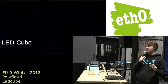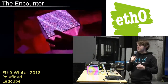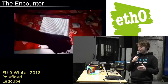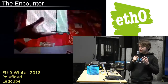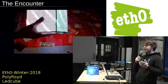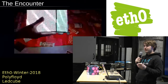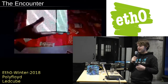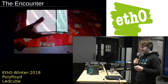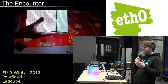Usually I'm more of a software guy, but last December I was at the Chaos Communication Congress in Leipzig, where I saw this thing. This is a cube made by Zaurik. You can find him on Twitter under that name. He showed me how he made it out of LED panels. It has a Raspberry Pi in it, and it has batteries. And it looks super cool. So I was like, oh man, I really got to have this. So I decided to make one of my own.